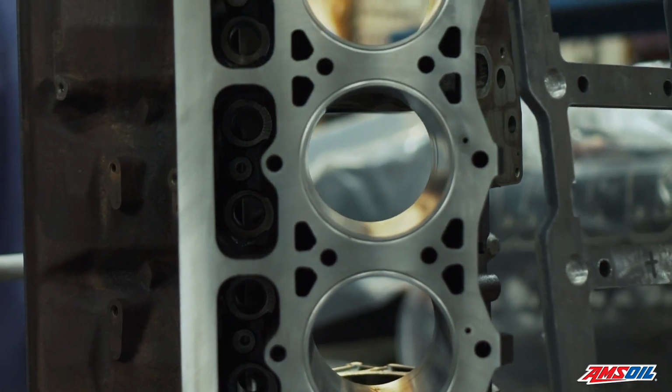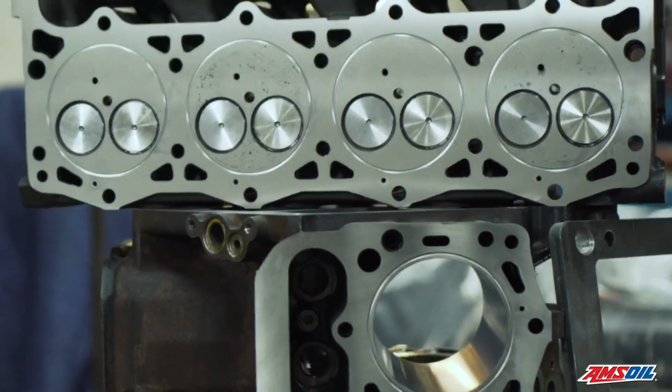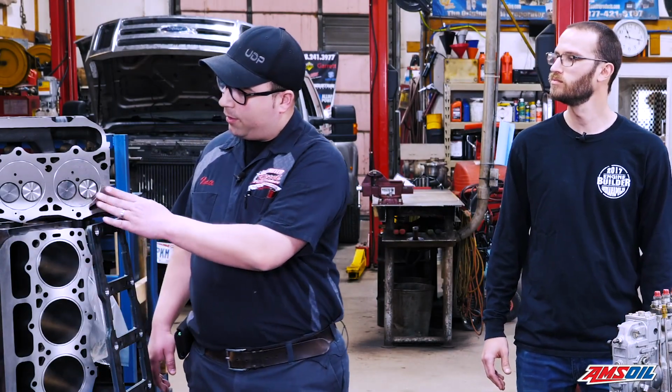Yeah, absolutely. Well, we would start off with a cast factory block that would meet the class rules. We would bore it and hone the block, deck it to square, and then we would fire ring the block and the cylinder heads.